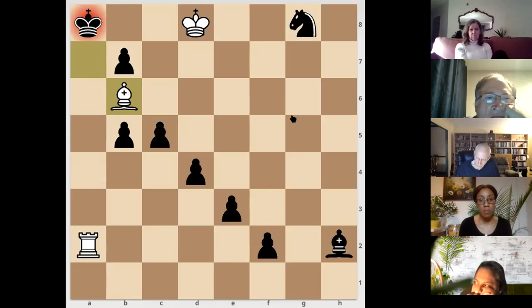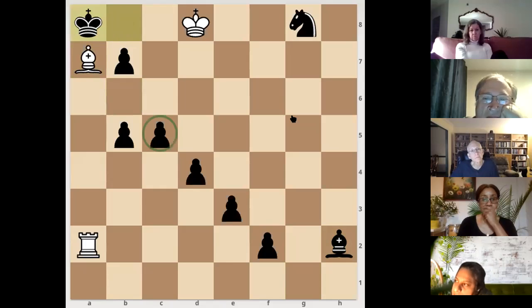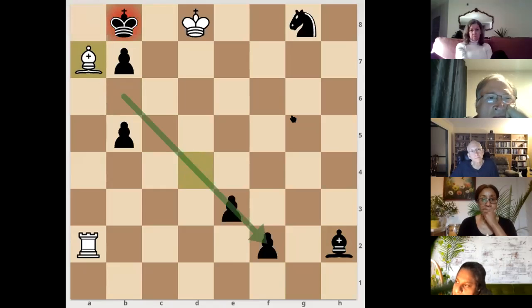You cannot capture and you cannot protect because you're in double check by two pieces and you cannot respond to both pieces. You can't capture one or block one because you'll be in check by the other one. So this is why this discover check is so powerful, very powerful. Removing all the pawns, just a bishop and a rook against this massive pawns wins this puzzle.